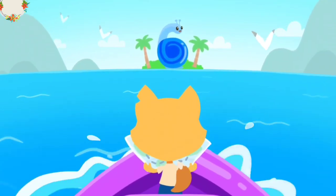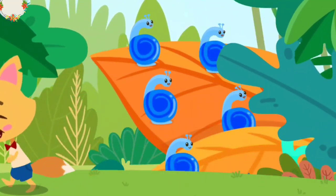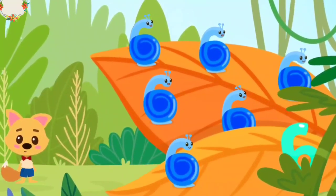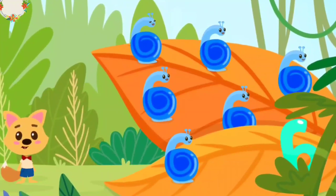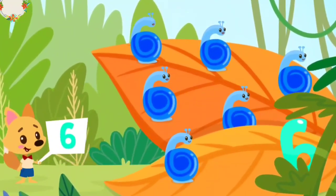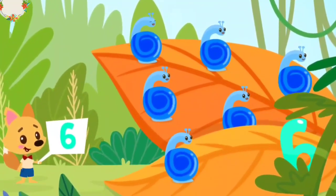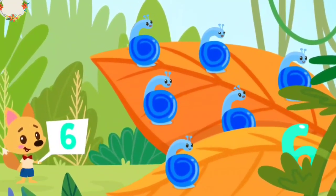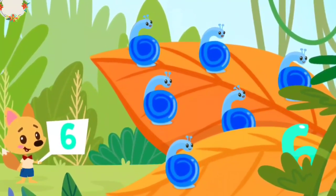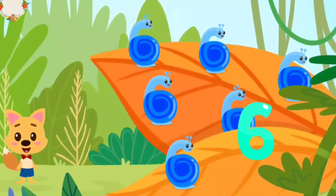On this island, we need to find the number 6. Look, snails are eating leaves. Can you find the number 6? Let's count how many snails there are. 1, 2, 3, 4, 5, 6 snails. And here's the number 6.